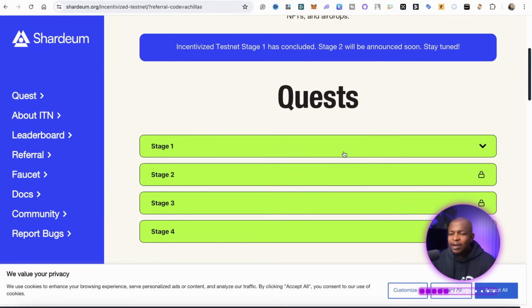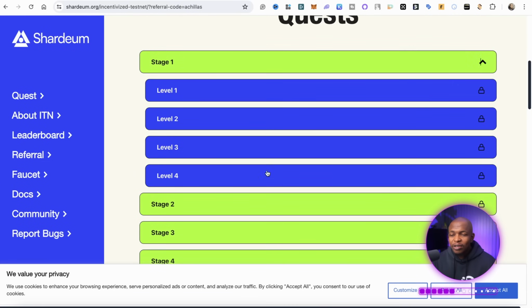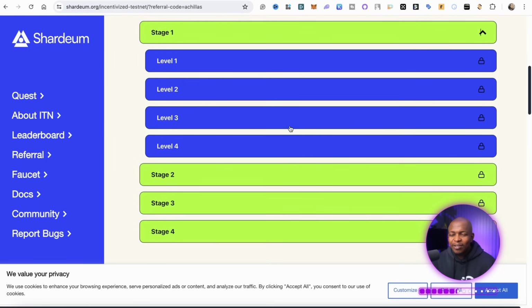Now, there are stages: stage 1, stage 2, stage 3, and stage 4. Currently, we are in stage 1. But the thing is that stage 1 is actually over. So you have to come back when stage 2 is on to take part in stage 2. To keep up to date, just follow them on their social channels, including Discord and Twitter, to be aware of when the stage 2 task is ready.